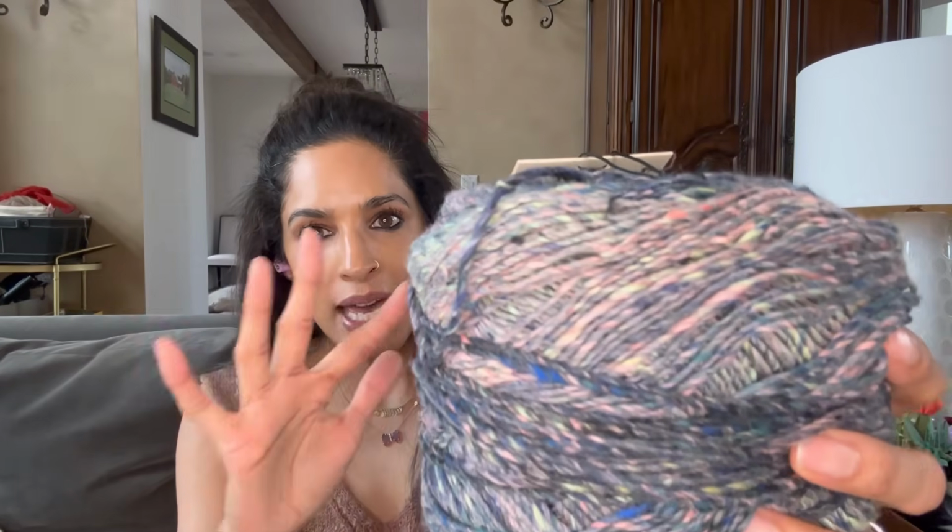This is 200 grams, 500 meters, and this was $50, but I got it like 20 or 30% off. So this was such a good deal, and I just love how it gives me Starry Night vibes, like Van Gogh, just really such an interesting color. I love the midnight blue with these mint and pink bits in there. It's just fantastic. I love it so much.